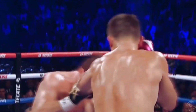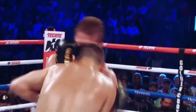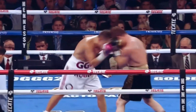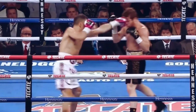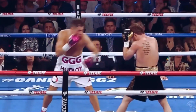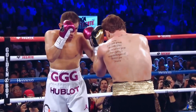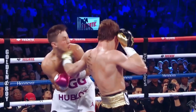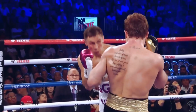The rematch between Canelo and Golovkin was a great battle between two high-performance middleweight warriors. But in round 2, Canelo landed his greatly deceptive left hook. Canelo starts down low, pretending to throw a left hook to the body. This makes Golovkin's hands drop low, and Canelo then comes up with a hook to the head instead.